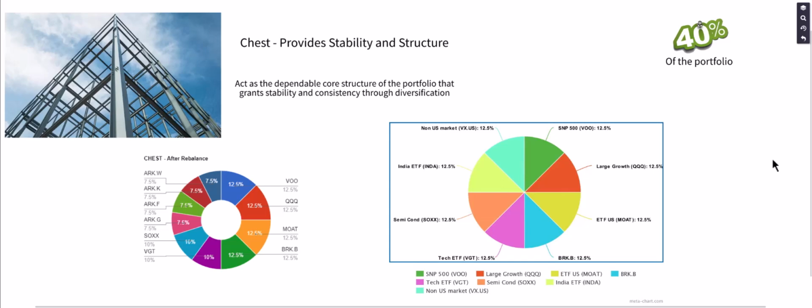So we've kept all of the other ones that haven't been the ARK funds. Essentially this is the change now. We now have 8 holdings instead of 10, and they're all equally weighted. In the future we will continue to diversify this, but at the moment we are moving in the right direction here.